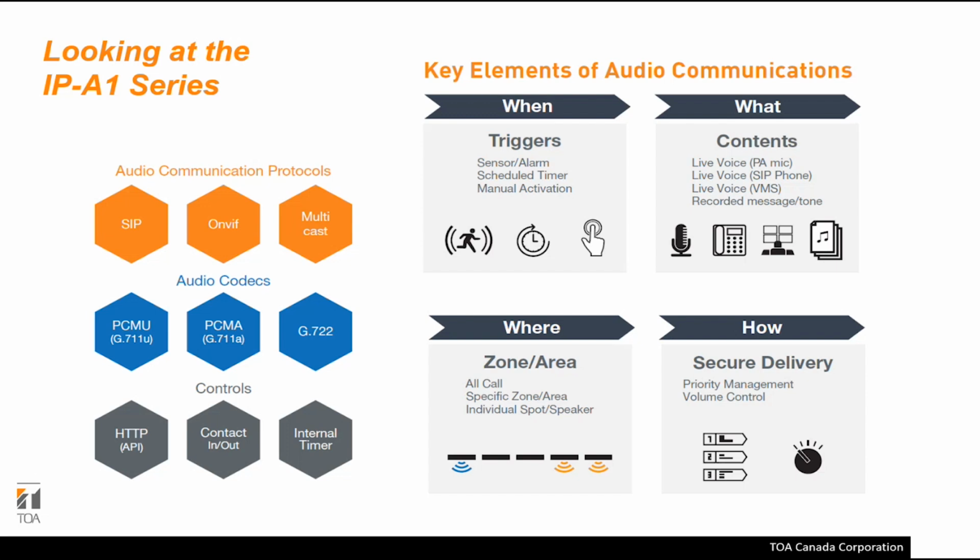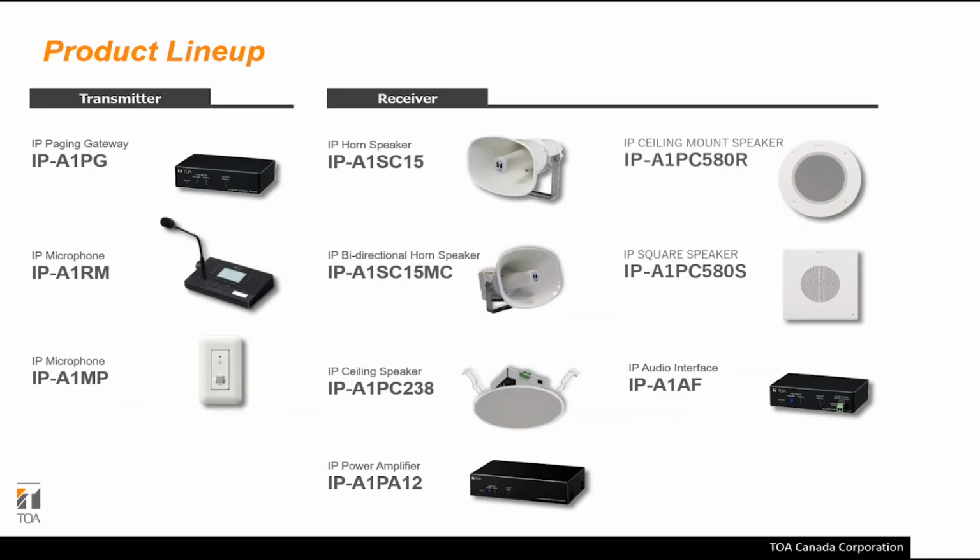So this is the product lineup. If we take a closer look, the first box on the top left is the IP-A1 PG. This box is basically the heart of our system, because it gives us the capability of doing multicast broadcasting to all of the endpoints, to all of the devices.